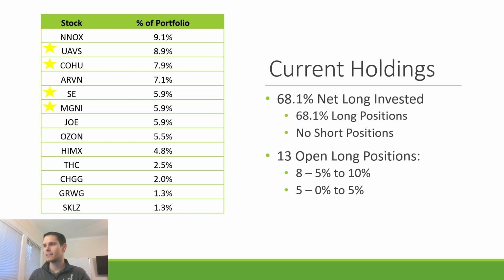But other than that, I got stopped out of a lot of names today. So I don't mind getting stopped out. The week was great. I had some profit, and the market told me which of my positions were the weakest because they pulled down the most. So if I get stopped out, I'm getting stopped out of the weakest names.